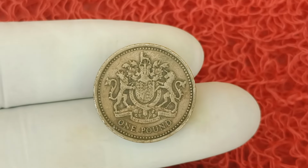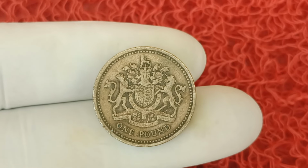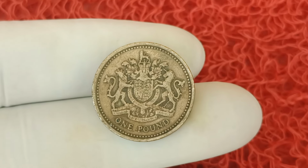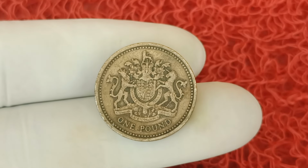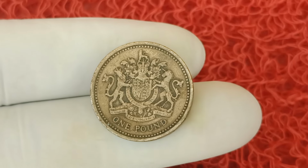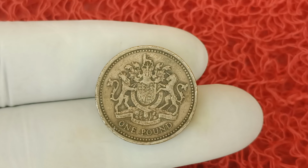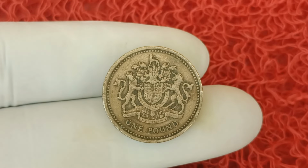prices have soared. Investors are now looking at rare coins as tangible assets, and coins like the 1983 £1 are prime candidates for such portfolios. They combine historical narrative, design significance, and numismatic scarcity, three of the most crucial elements that influence long-term value.